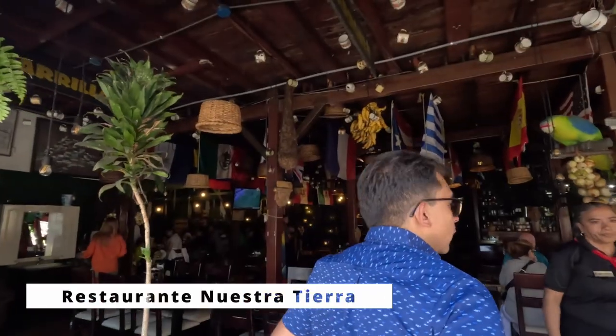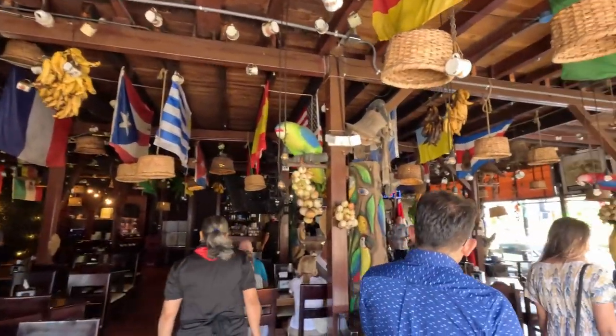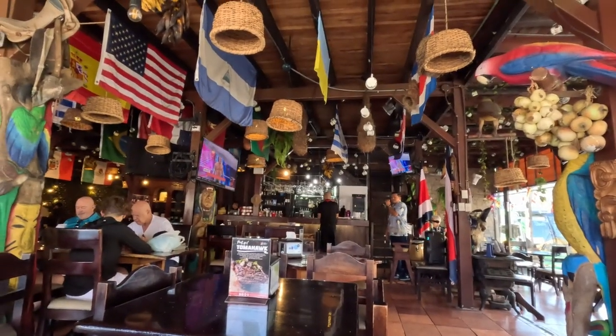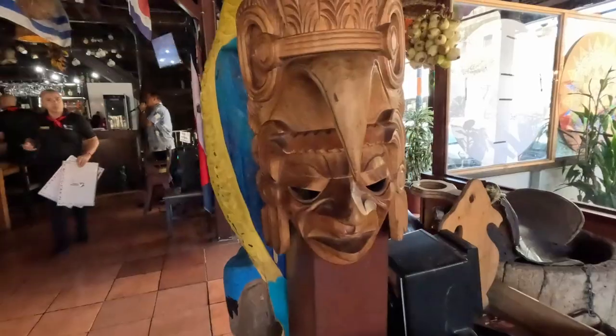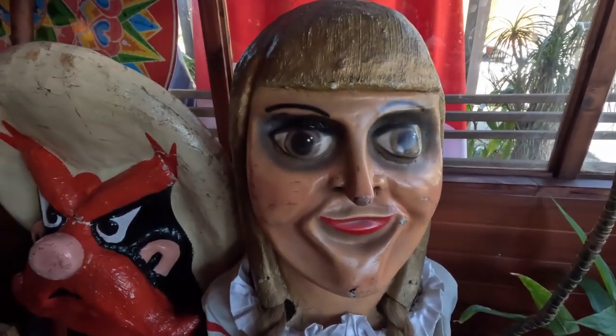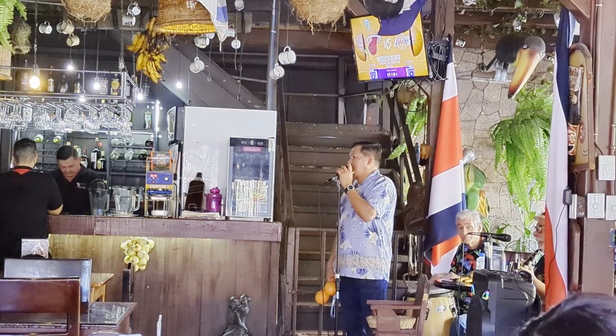Okay, so the first stop that we're making here is in downtown. This is at Restaurant Nuestra Tierra. This is right across the street from the museum, which we're going to go to in just a little bit once we're done here. But it's really cool. It's somewhat of a touristy vibe, but it is known as a traditional Tico restaurant. They have traditional Tico food. It's really cool looking inside. It's decorated fantastically. Just a bunch of really cool knickknacks all over the place. They seem to have live music playing almost all the time.